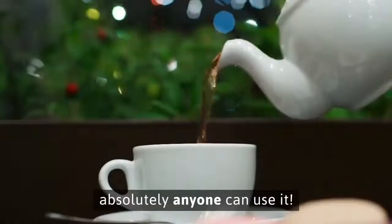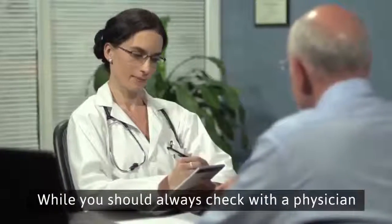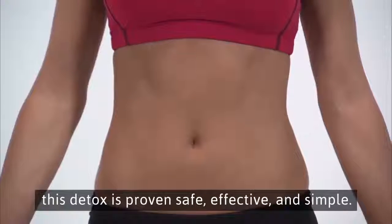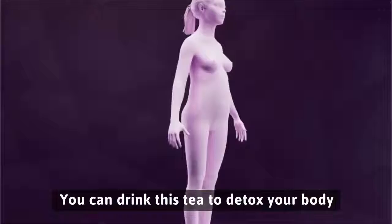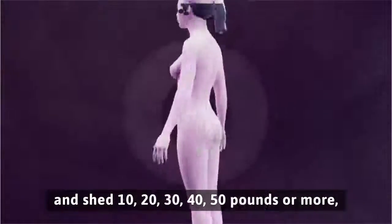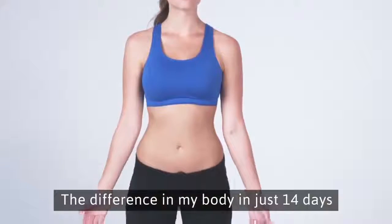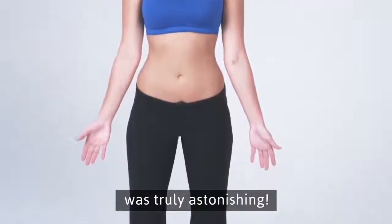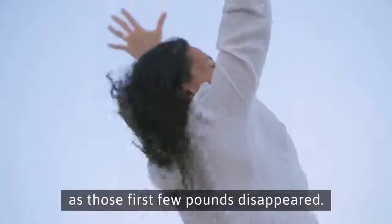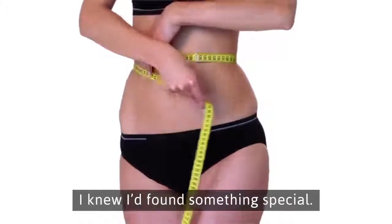Additionally, absolutely anyone can use it, no matter your age, gender, or health. While you should always check with a physician you trust before making any life changes, this detox is proven safe, effective, and simple. You can drink this tea to detox your body and shed 10, 20, 30, 40, 50 pounds or more, just like I did. The difference in my body in just 14 days was truly astonishing. I can't even begin to describe the feeling of complete and utter relief as those first few pounds disappeared. When they kept coming off, I knew I'd found something special.